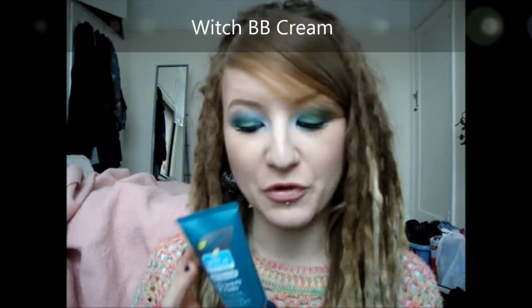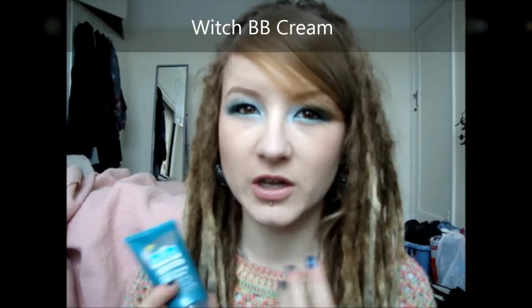My favourite BB cream of the year is the Witch BB cream. This is quite a recent one, I got it in the autumn, but I was thinking about it and I was like, I like a lot of BB creams, but they're supposed to be good for your skin as well. Now the Witch one is actually produced by a skincare company, so obviously my thoughts were that it's probably going to be good, and I tried it and it was.